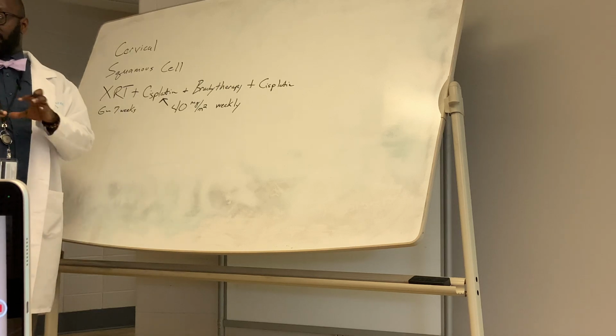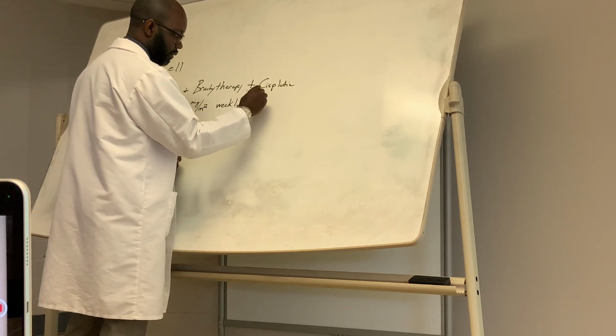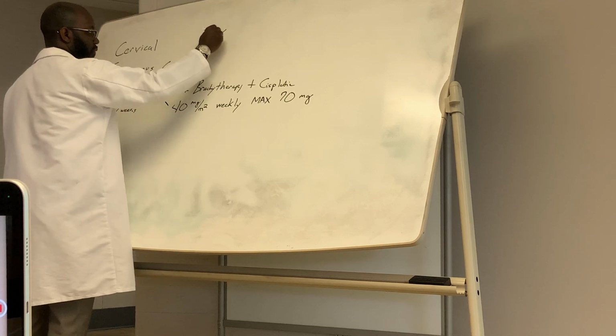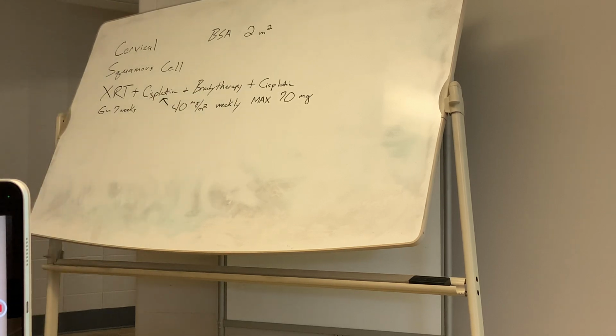This is the kicker with cervical cancer. When you're dosing cisplatin, it's a max of 70 milligrams. So if we had a patient who had a BSA of 2, what dose should they get? 70 milligrams, as opposed to what? 80 milligrams. So 70. It never goes above 70 when you're giving chemo radiation with cisplatin in patients with cervical cancer. Very important. Okay?